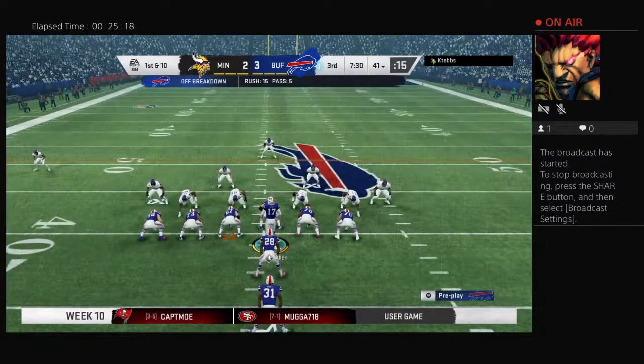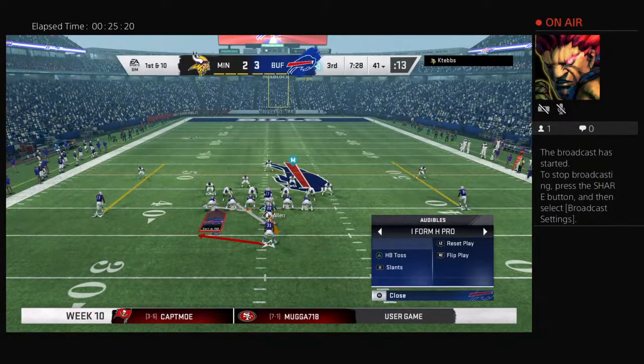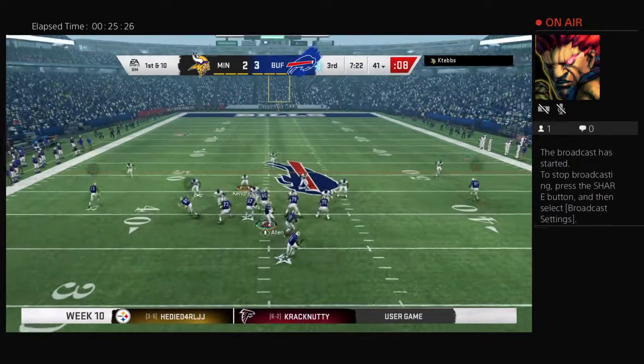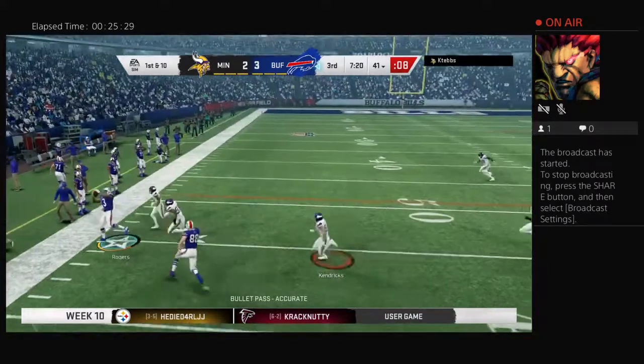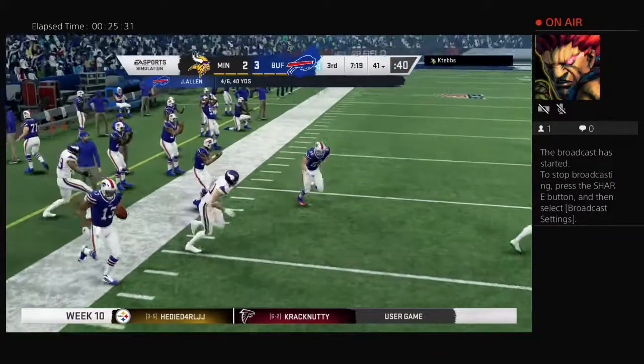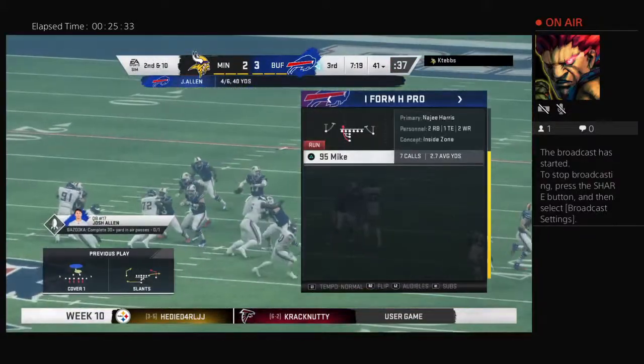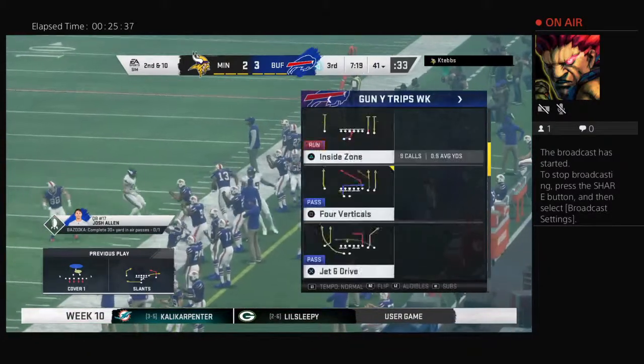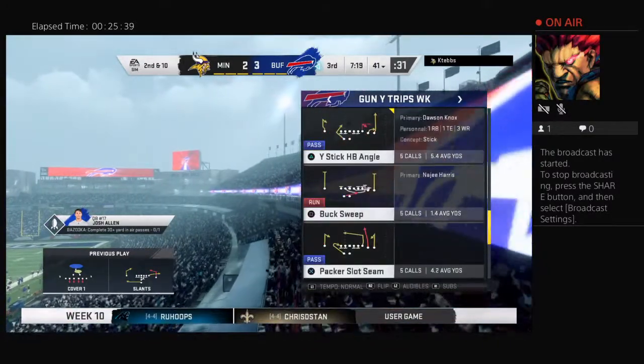One play has him up past the 40 already, and another 1st and 10. Allen going to throw. And the throw left sideline here is caught, but they'll rule it incomplete. Couldn't keep his feet in. 2nd down.